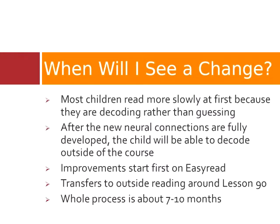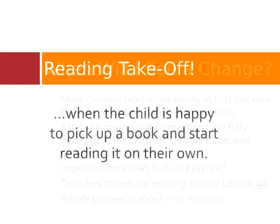Progress is not linear either. There tends to be an initial surge of understanding and confidence, followed by quite a long period with little change. Then a second surge comes through as the mapping of the more unusual letter patterns becomes embedded for the child.